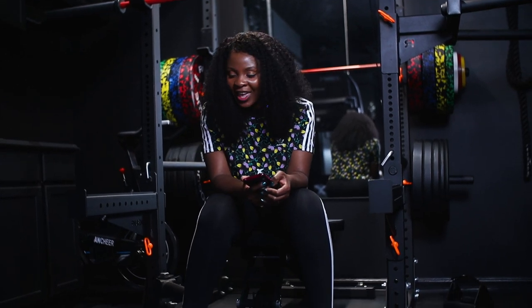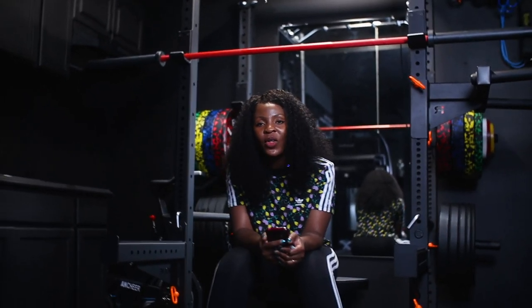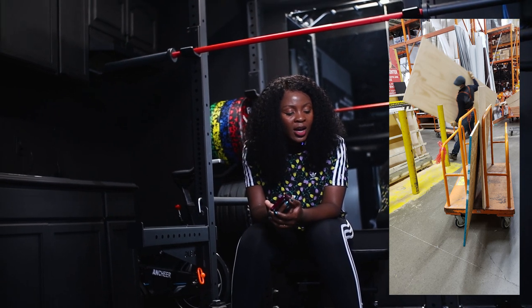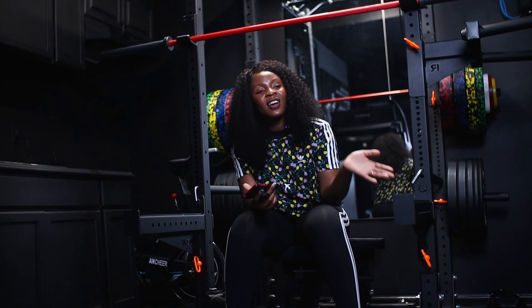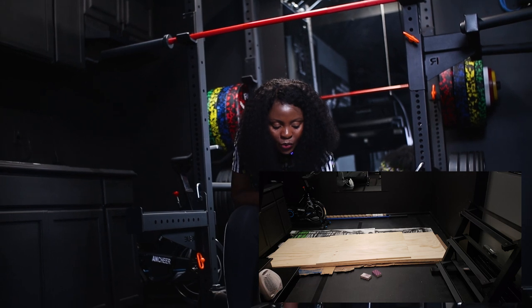So the deadlift platform is something that I'm super duper proud of. It's like my baby, okay? My husband let me have my way with it all the way, and this whole thing is all me 100%. I did the measurements of the place, I went and got the plywood. I actually went and got the rubber mat myself, drove 40 minutes to Tractor Supply, 40 minutes back. And then I handled the wood myself.